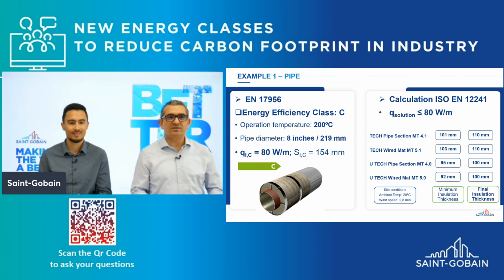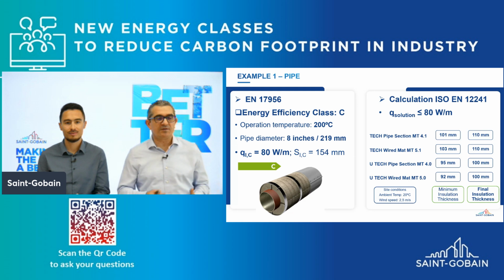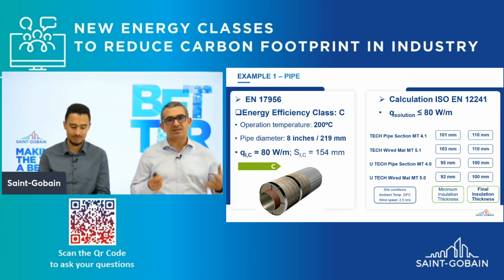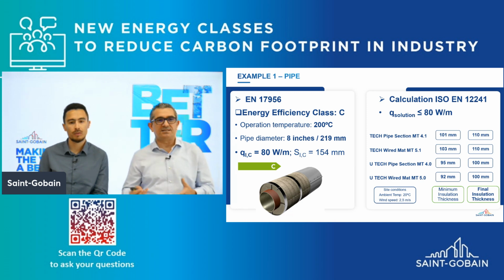Yes, if we start with an example, a pipe. Now the procedure of calculation has changed. Before, we only used the ISO standard 12241 to design the insulation, but now we need to introduce a previous calculation with the new standard. With the new standard, we have to define what type of energy efficiency class we want to reach. In this case, energy efficiency class C.